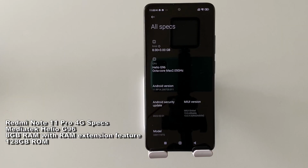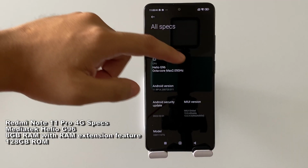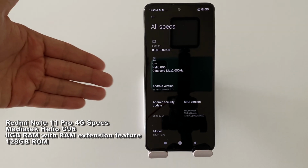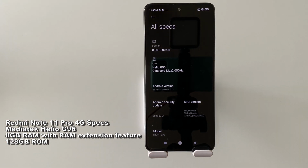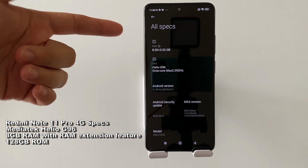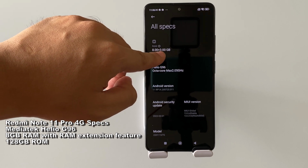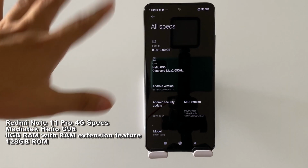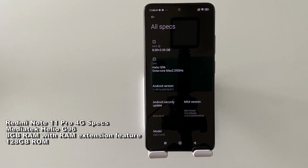So now let's go over to the performance department on this Redmi Note 11 Pro 4G. This device is powered by the Helio G96 MediaTek chipset, which is actually quite a little bit dated, and is paired with 8 GB of RAM here. You also notice that there is a RAM extension feature on this device. This device also has 128 GB of internal storage.